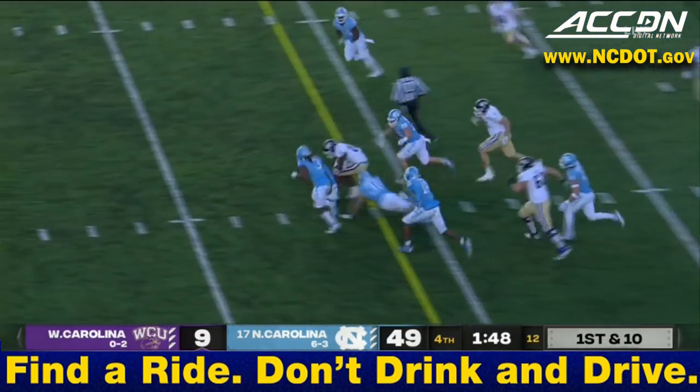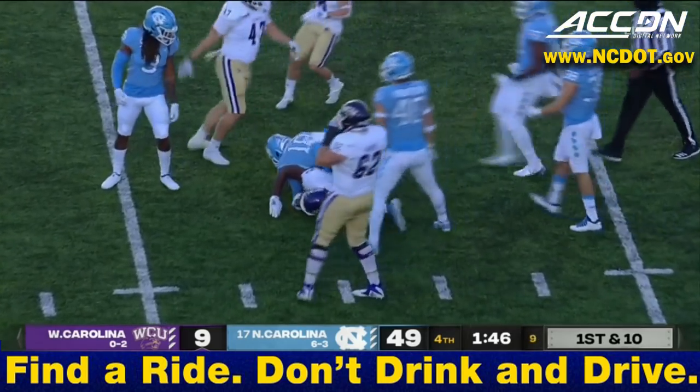There's no drawing line. No, it is a continent, not a country. Okay. No, it's both. It's both.